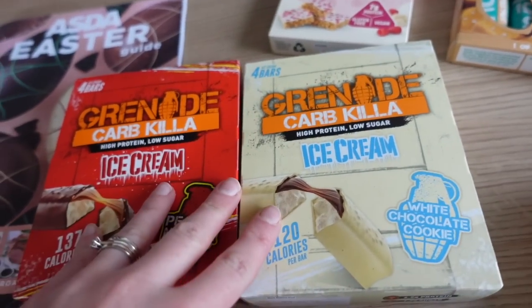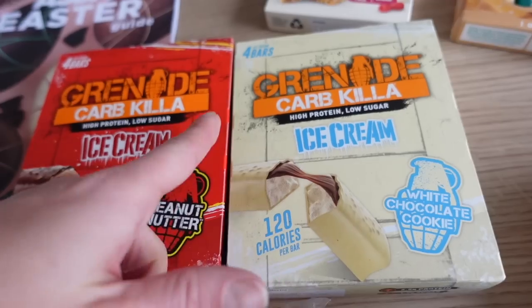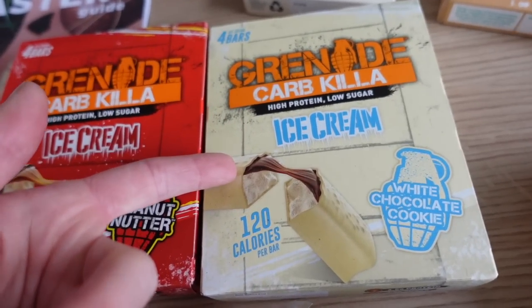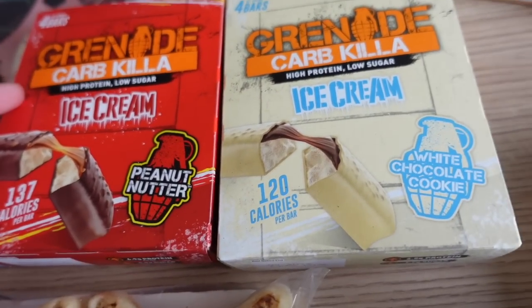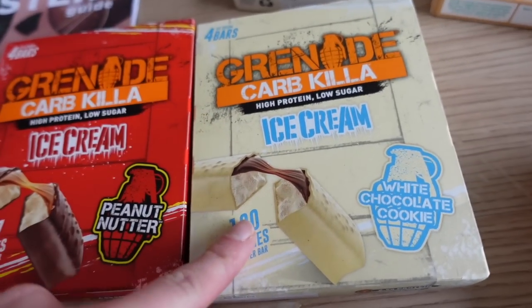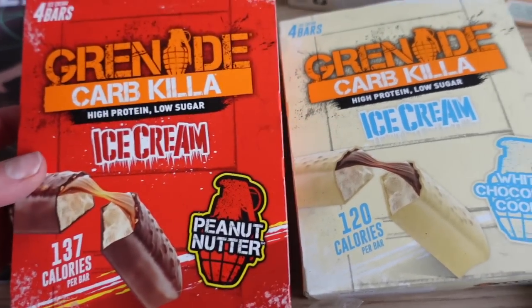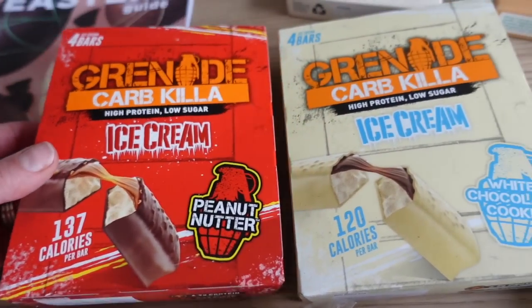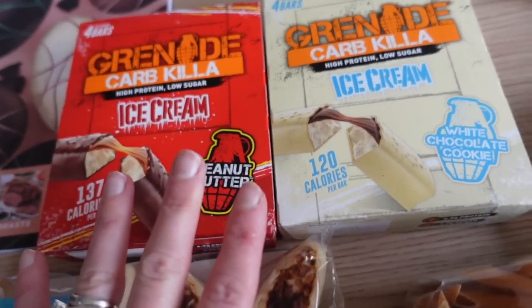And then I saw these, and I love these, just the normal grenade bars that I got from Costco. But I saw them as ice creams, and there's only four in a box. I've never seen them before, so I had to get them. This was just the both flavours that they had, and I think Graham's going to love these as well. So I got those as a really random thing to buy and treat.